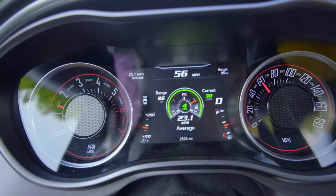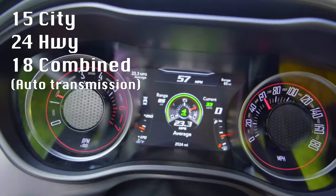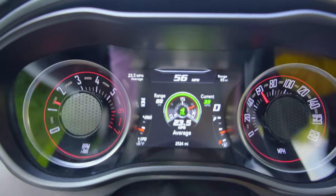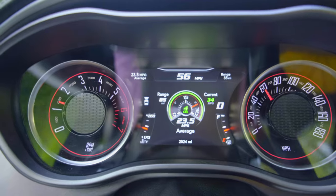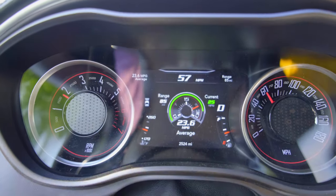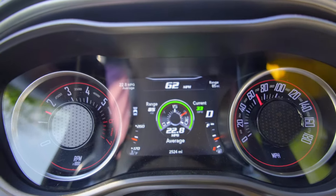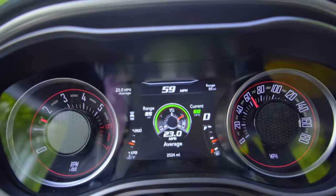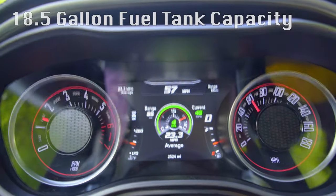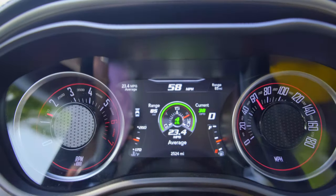EPA fuel economy ratings are 15 miles per gallon for city, 24 for highway, and 18 combined. And we'd say that these are fairly accurate ratings. Around town, we average in the mid to high teens. On highway in sport mode, it gets down to the low 20s if we're averaging 70 to 80 miles an hour. If you're in normal mode with the MDS cylinder deactivation kicking in, you can average mid to high 20s. Fuel tank capacity is about 18.5 gallons, so the highway range gets to about 450 miles.